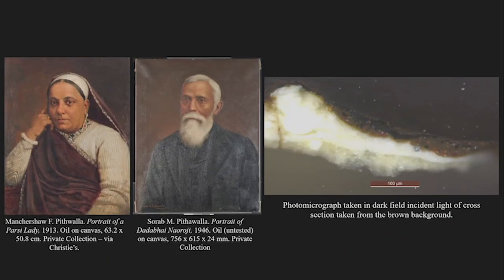The most notable findings in the technical investigation of this work link to the range of painting techniques used by Saurabh Pithwalla, which connect to those used by artists trained at the Sir J.J. School of Art. For example, the brown backgrounds that we see across portraits produced by Indian artists of the Western Academic School were investigated as part of this study.